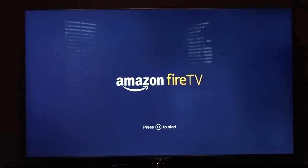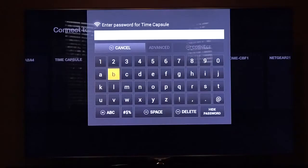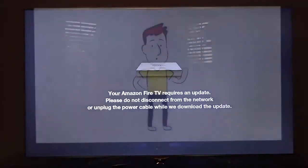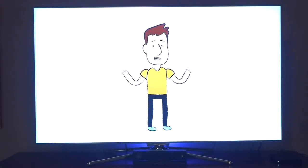All right, so let's go ahead and set this up for the first time. I'm just gonna press start. Now it's scanning for my wireless network. So now I have to input my password, which is really the only time you're gonna see this on-screen keyboard. All right, so I've successfully connected to my network, and then the first order of business is to update the software. All right, so once it restarts, you get this little animated tutorial telling you about the Fire TV.